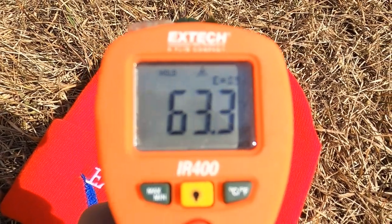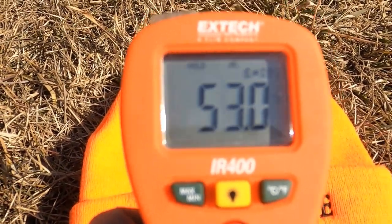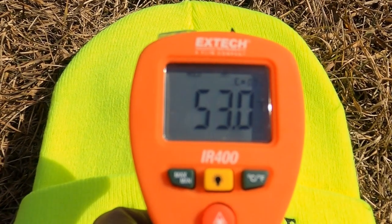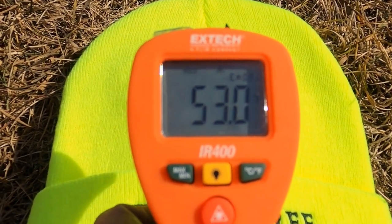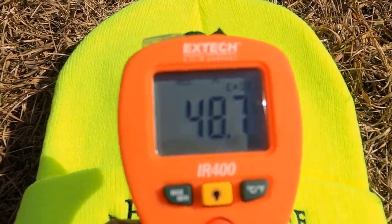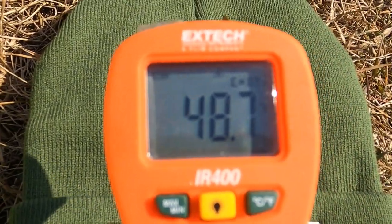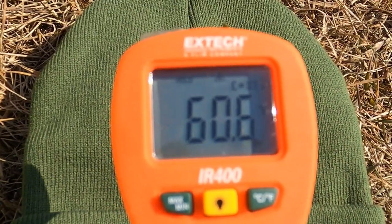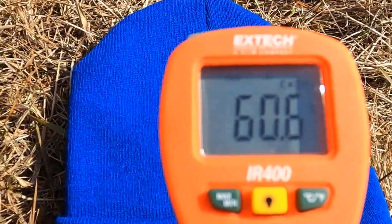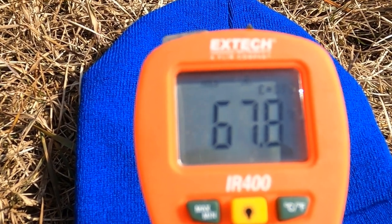The red is 63.3 degrees Fahrenheit. The orange, 53. The orange is cooler than the red. What do you think the yellow is going to be? Warmer than 53 or colder? 48 degrees Fahrenheit. That's even cooler than the orange. Now we have this olive green color. I wonder if it's warmer. Wow, lots warmer, about 60 degrees Fahrenheit. The blue is warmer yet, 67 degrees Fahrenheit.